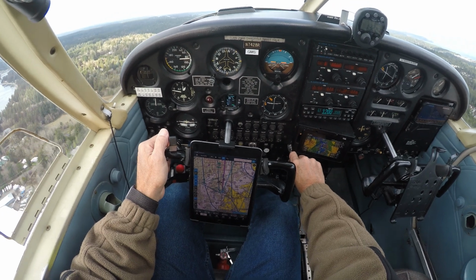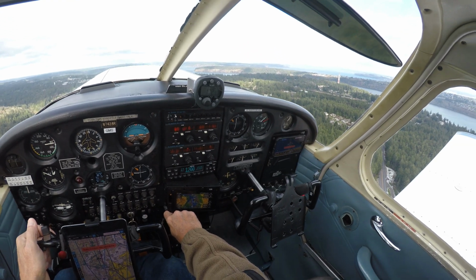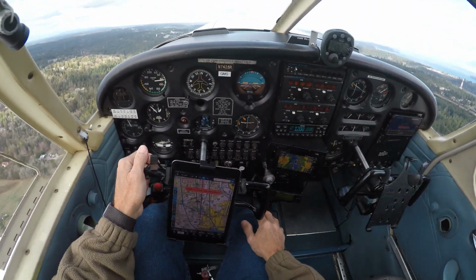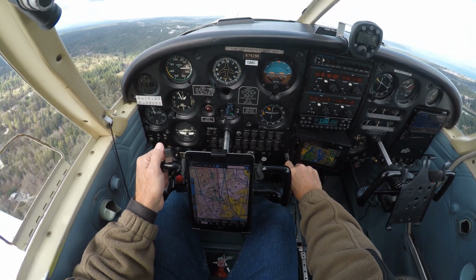Tower, Glass 35 Tango Golf, number 135, departing westbound. Glass 35 Tango Golf, Tacoma Tower, early left turnout approved. West departure, runway 35, clear for takeoff. Roger, 5 Tango Golf.